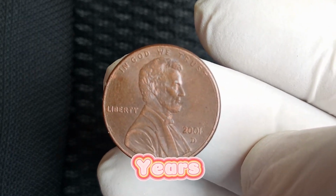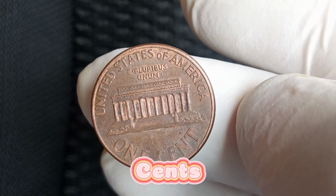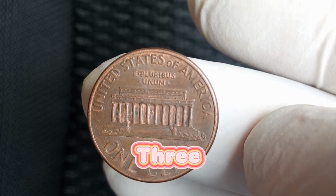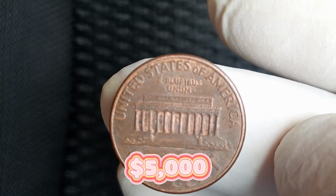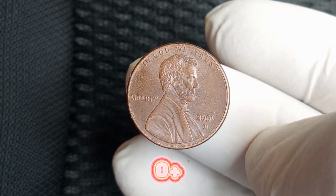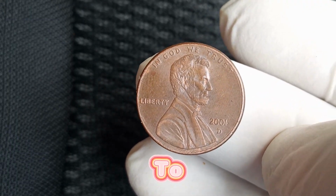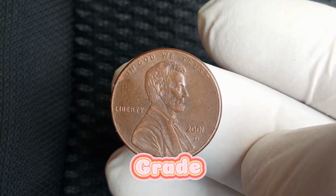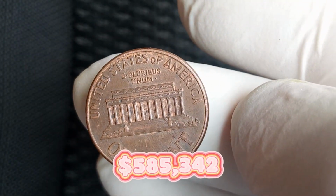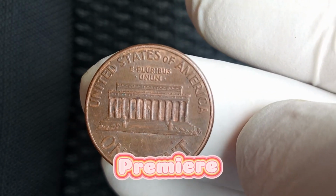In recent years, these are actual sale prices of rare 2001 D Lincoln cents: $1,200 for a coin with a minor center strike, $3,000 to $5,000 for double die errors, $12,000 plus for dramatic die breaks, $85,000 to over $100,000 for high-grade MS-68 red coins, and over $585,342 for a flawless, ultra-rare specimen sold at a premier auction.